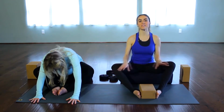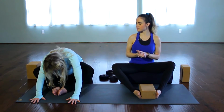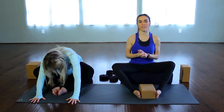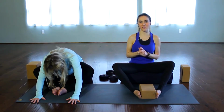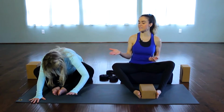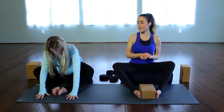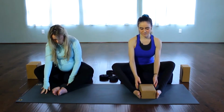And allowing the breath to massage the low back, to open the hips. We'll take one more big breath in. And exhale and release. To come out of this pose, inhale, lengthen the spine, pull your heart forward. Exhale, rise all the way up. Good.